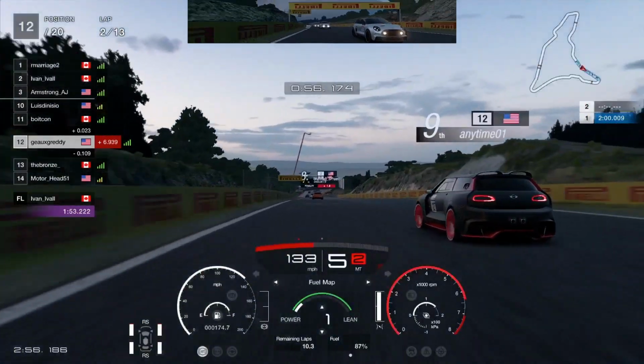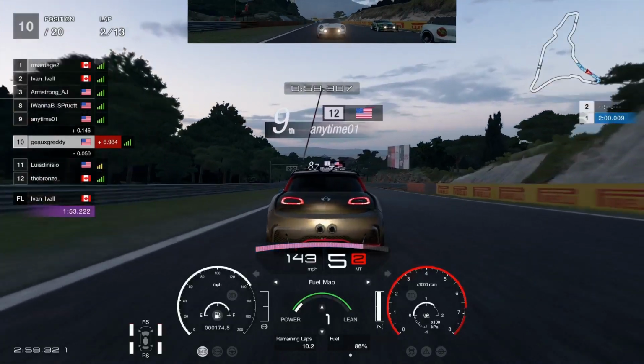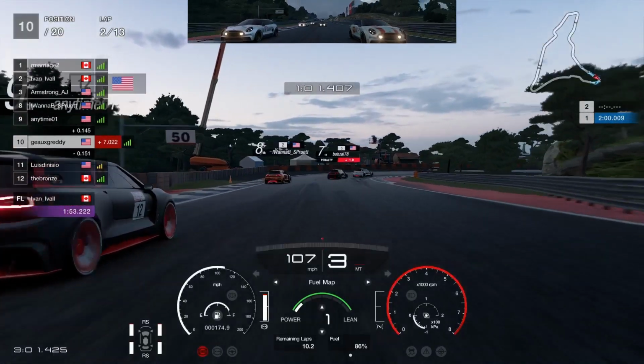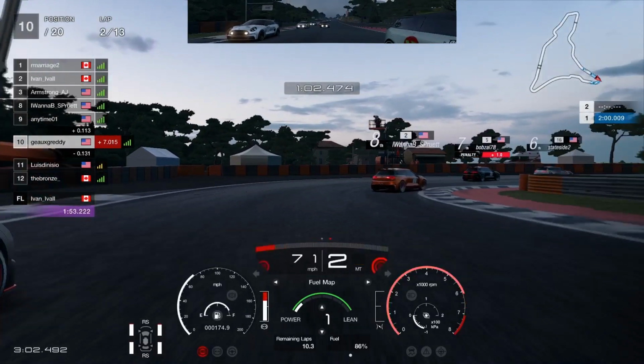I didn't want to push anybody off, so they got in a little tussle there, so I went by to the inside of them. Now I'm going to go down the inside anytime, and I'm not going to actually pass him, but just trying to make him brake late, which I did a good job of.